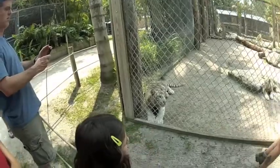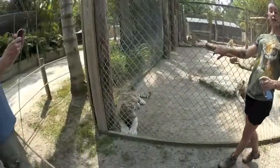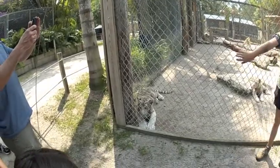Now, these are our two white Siberian cubs. Believe it or not, they're only 16 weeks old right now, so they're about 4 weeks younger than the panther cubs.